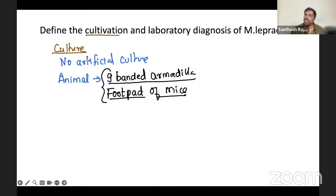We have some serology to identify some antibodies, but that's not that significant. And of course, the lepromin test is not for diagnosis. It is to check the cell-mediated immunity of the patient. So you don't need to write about the lepromin test here. Okay, that's all.